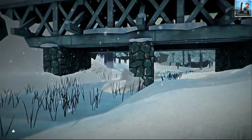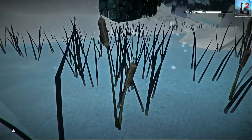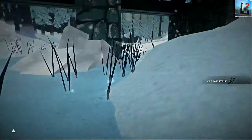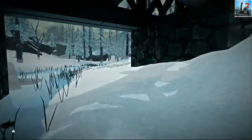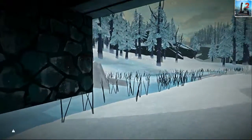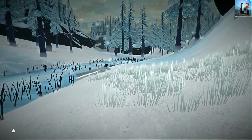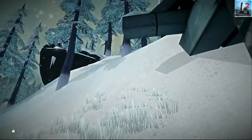Let's go. I'll grab a couple more of these. It's good to know that there's more cattails this way. We won't take them all. We will take this one. There we go. There's that fire. Sounds like there's a deer up there somewhere. Where'd that wolf go? Where did the wolf go? How fast are we? We're not dropping temp at all, guys. This is great.